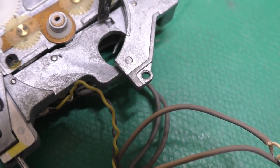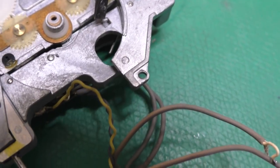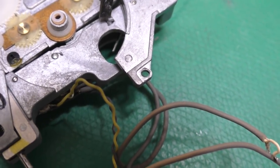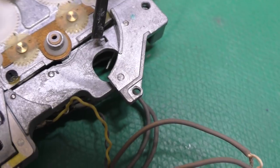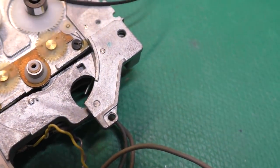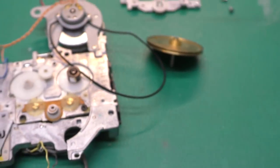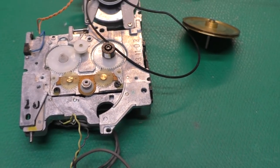There is our broken off part. That's the little pin that went on the bottom of the pinch roller arm. That sat in that slot and pulled the pinch roller back. Problem is, this thing is really not made to be repaired.